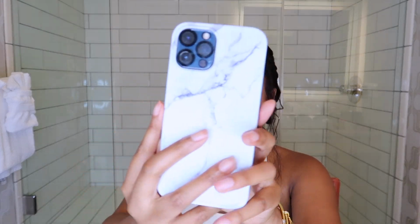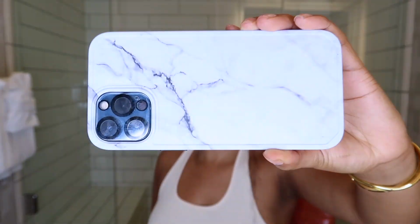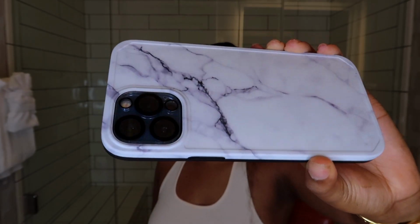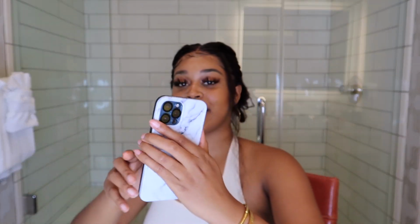So this is it here. It's so, so pretty, guys. It's so pretty. Oh my gosh. I love it. And this is how it looks on the phone. Call me, I'm ready, pick me up. No, but this phone case is so pretty.